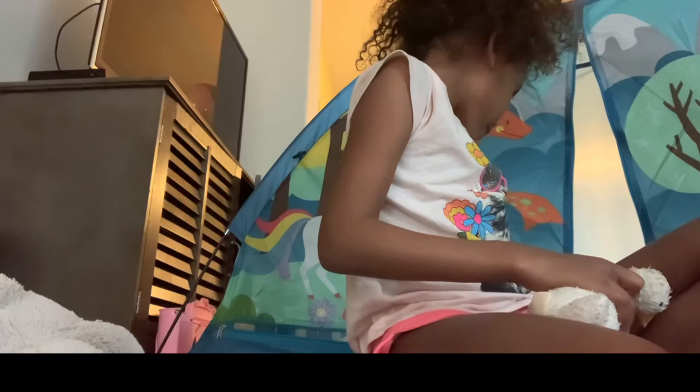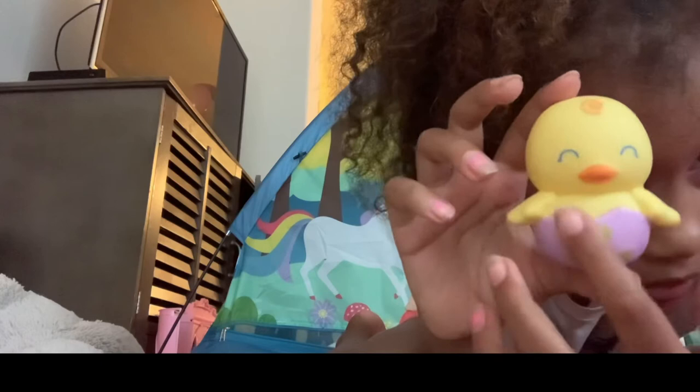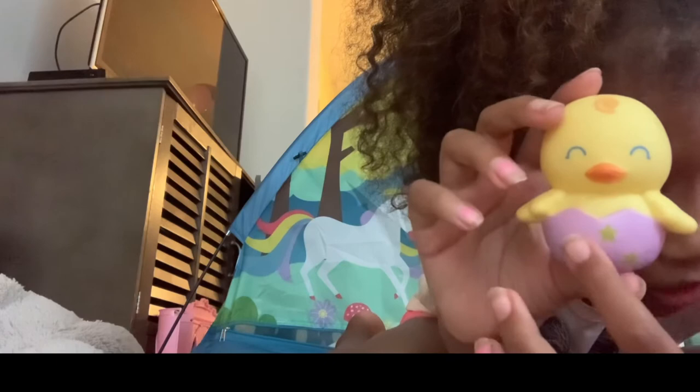And this last one is the other duck. This is the orange swirly hair, blue eyes, and the purple egg and three green stars. Back to you.